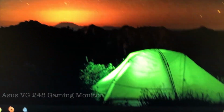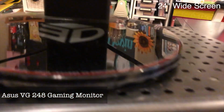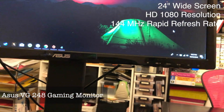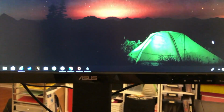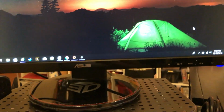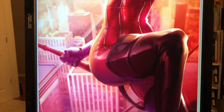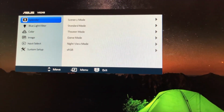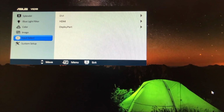My current monitor for my computer and gaming consoles is an Asus VG248 gaming monitor. It is a 24-inch widescreen monitor, HD 1080 resolution with a 144 Hz rapid refresh rate. It is already NVIDIA 3D Vision ready, and it has a 4-way ergonomic stand. You can raise it up and down, tilt it in and out, and also turn it to portrait mode. The only downside of this monitor is it doesn't come with a remote, so it's difficult to change the settings through the menu, but the picture quality is beautiful.